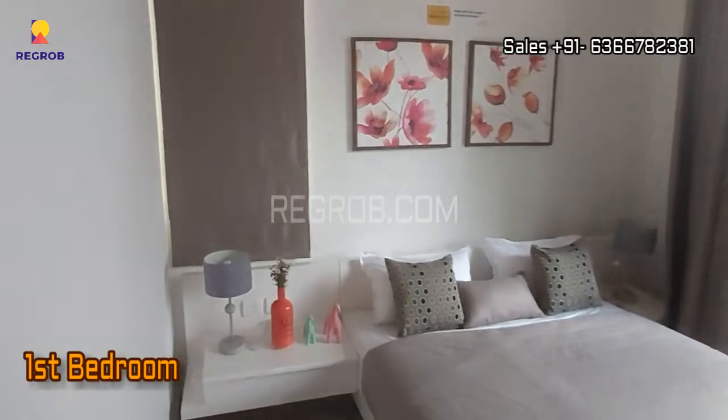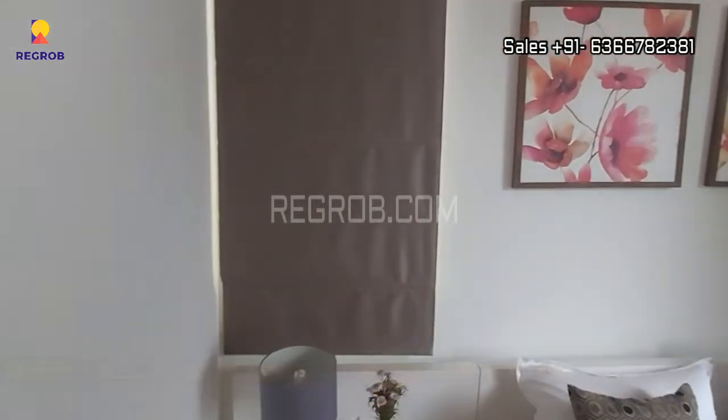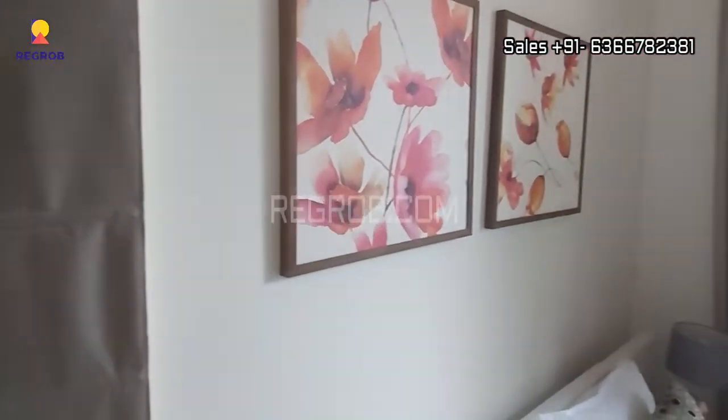And this is the first bedroom of this flat, which is finely crafted with beautiful interior.